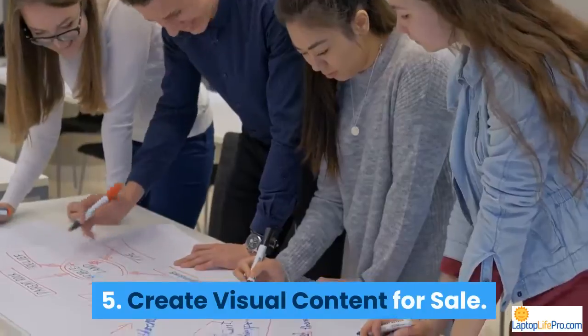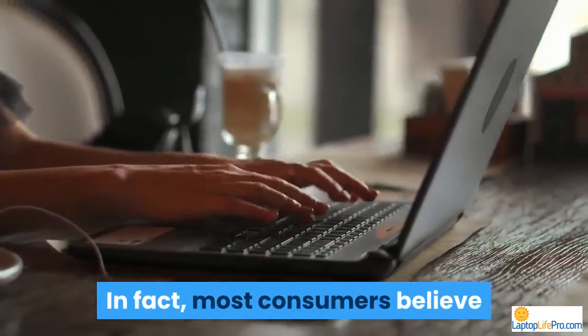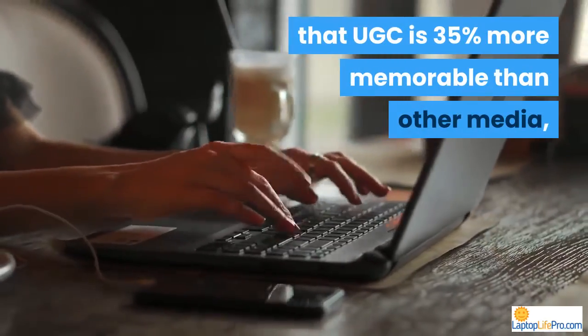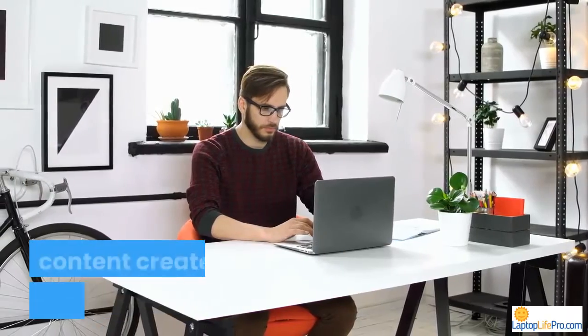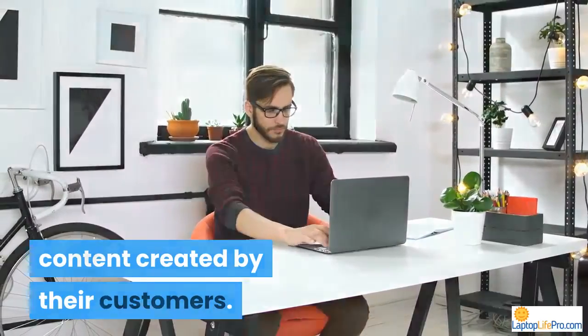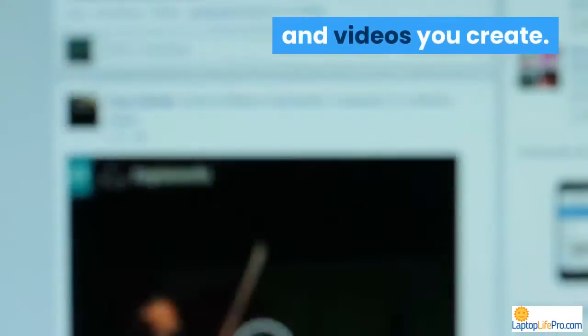5. Create visual content for sale. In fact, most consumers believe that UGC is 35% more memorable than other media, so businesses of all sizes want to publish content created by their customers. Simply put, it's your opportunity to sell photos and videos you create.